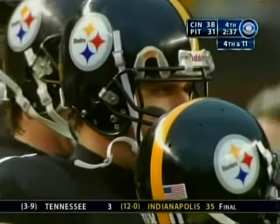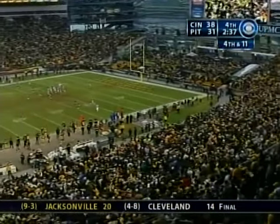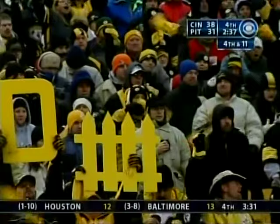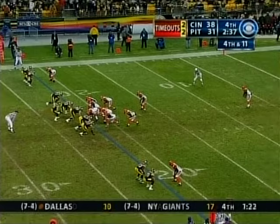Well, look at this, Dick. Cincinnati had a possession, ran 3 plays. They burned 22 seconds, and Pittsburgh only had to use 1 timeout. Bill Cowher has to be pinching himself that he still has 2 of his timeouts remaining. Plus the 2-minute warning, that's right. 10 men up on the line of scrimmage.